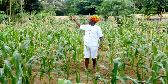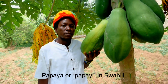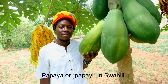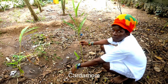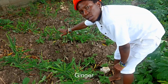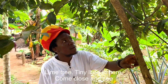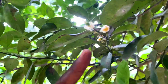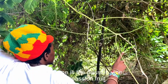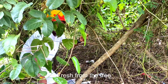Spinach. Corn. Mint. Papaya. Oh, papai in Swahili. Vanilla. Turmeric. Cardamom. Beans. Ginger. Sweet potato. Curry leaves. Lime tree. Tiny lime. This one is a passion vine. Passion vine, passion fruit. Fresh from the tree.